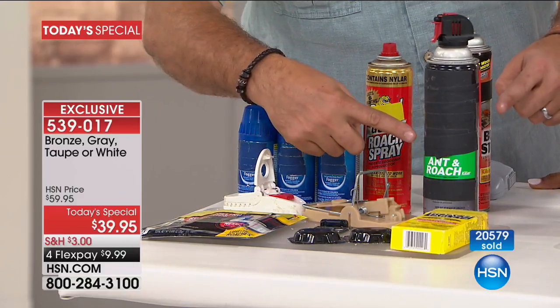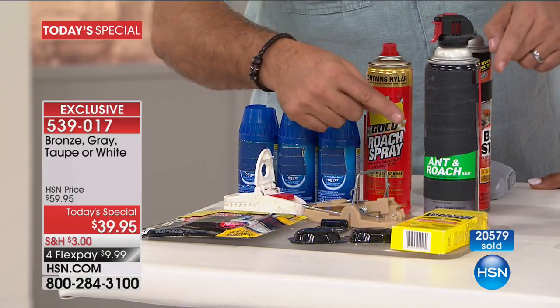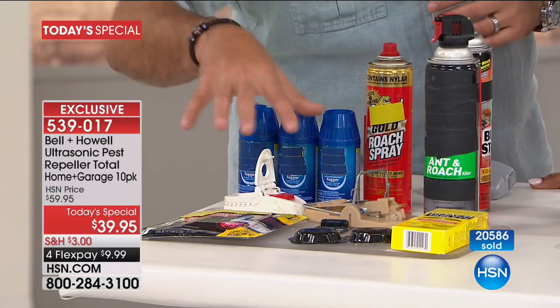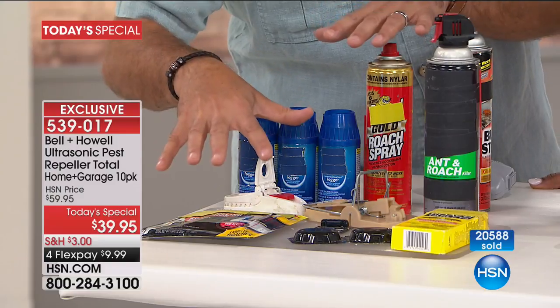If I spray all around my baseboards with this spray, after a while it wears off. I gotta buy more. Guess what? When it wears off, the pests come back. Absolutely. So it's not really a solution. It's more of a temporary thing when you buy these.